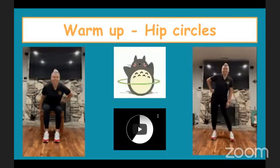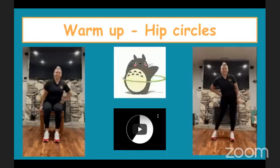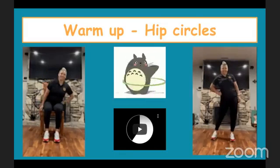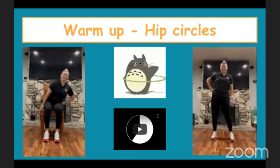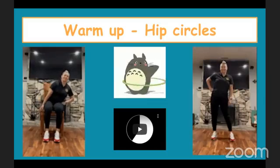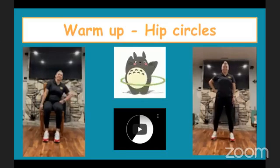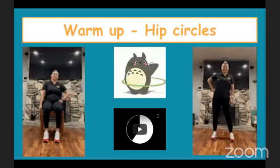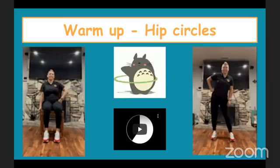1, 2, 3, 4, 5. Awesome job. Now we're going to place our other hand on the other hip and do the other side. Same movement, guys. If you happen to be sitting down, we're going to focus on moving our torso only. Ready, begin. 1, 2, 3, 4, 5.